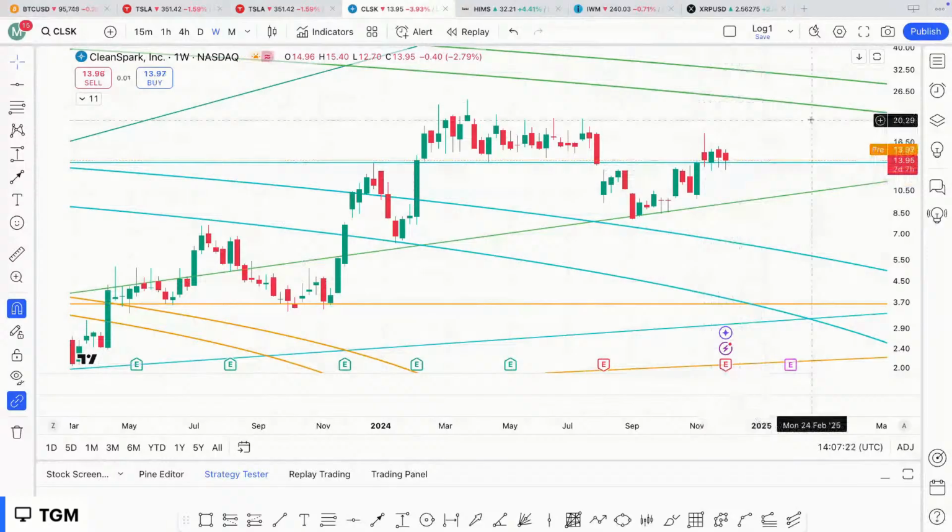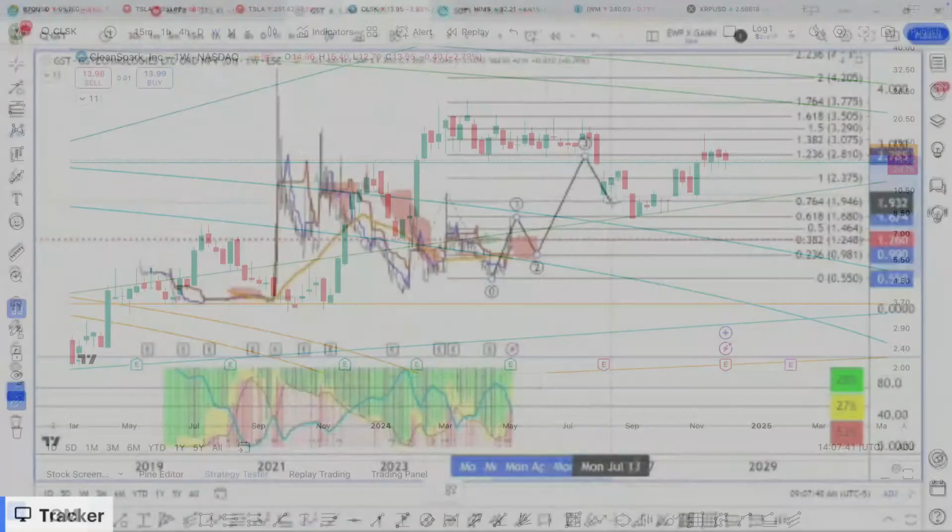So ignore the noise out there, ignore the earnings, ignore everything, because it doesn't matter. This chart looks fine. It looks like it eventually wants to continue higher. So just relax. This chart is fine. It's not broken. It actually looks better than some. So there it is. Back to you, Tracker.